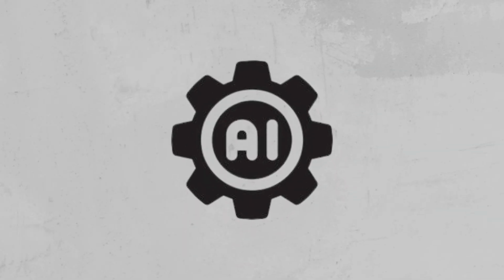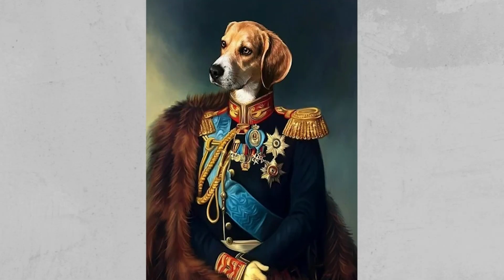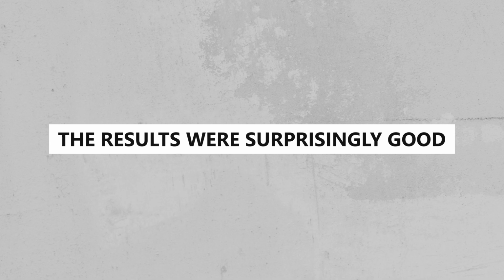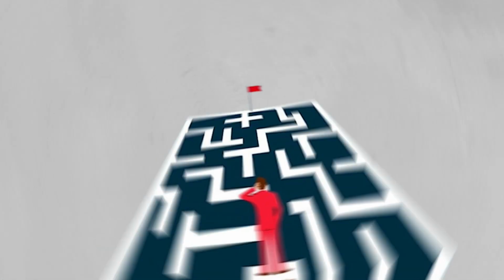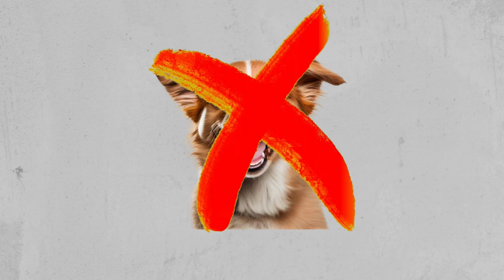Alternatively, AI technology can be a game changer here. You can use AI tools to generate initial designs. I've tried this myself with an AI program called Midjourney, creating pet portraits in military uniforms. The results were surprisingly good, though not without challenges. AI doesn't always give consistent results, especially when it comes to matching uniforms and backgrounds, and it can't use customer photos directly for the pet's face.